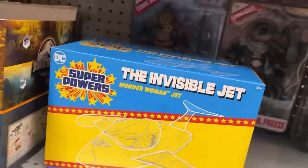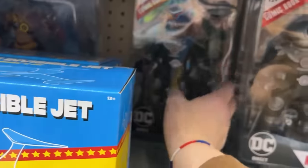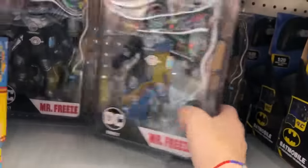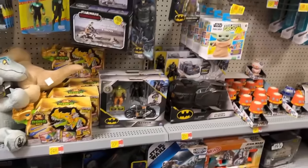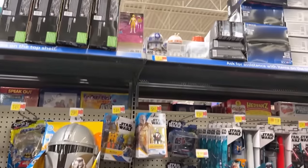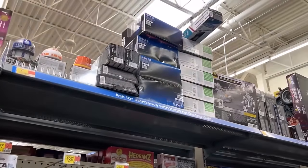Oh, there's Batmobiles. Don't see any skull ships here. And Robin, Mr. Freeze, Mr. Freeze, and Mr. Freeze. So no Batman, no Batgirl. But still, we've seen the non-platinum Batgirl a couple times today. That's a pretty cool find, since we never had seen her in a store before.